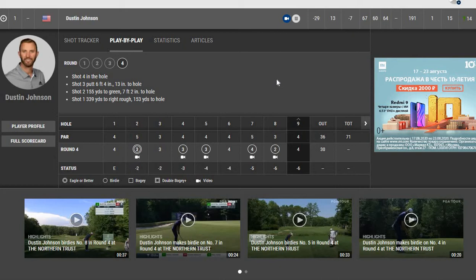On the next hole it was par. It was a par 4 hole, and again we can see that putting was not his strong part of the game, because you see that it was an excellent first stroke to the right rough, 339 yards in the distance, and the ball stayed just 153 yards to the hole, and the approaching stroke was again amazing, and the ball stayed on the green, 7 foot and 2 inches to the hole, but he couldn't make the putt from this distance. Usually it was very costly for him, but this time he has such a huge advantage. Certainly it will be excellent if he could make one more birdie, and his score was 30 after the first 9 holes, and it was -6.